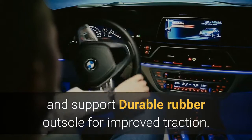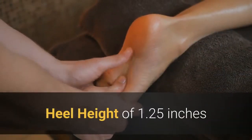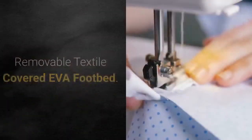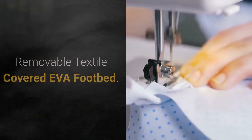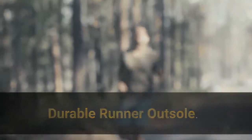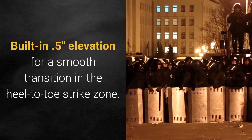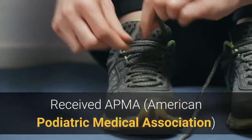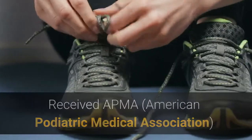Durable rubber outsole for improved traction. Heel height of 1.25 inches. Suede rubber sole, leather or suede upper. Removable textile covered EVA footbed. Durable runner outsole. 0.5 elevation for a smooth transition in the heel to toe strike zone. Received the APMA, American Podiatric Medical Association, seal of acceptance.